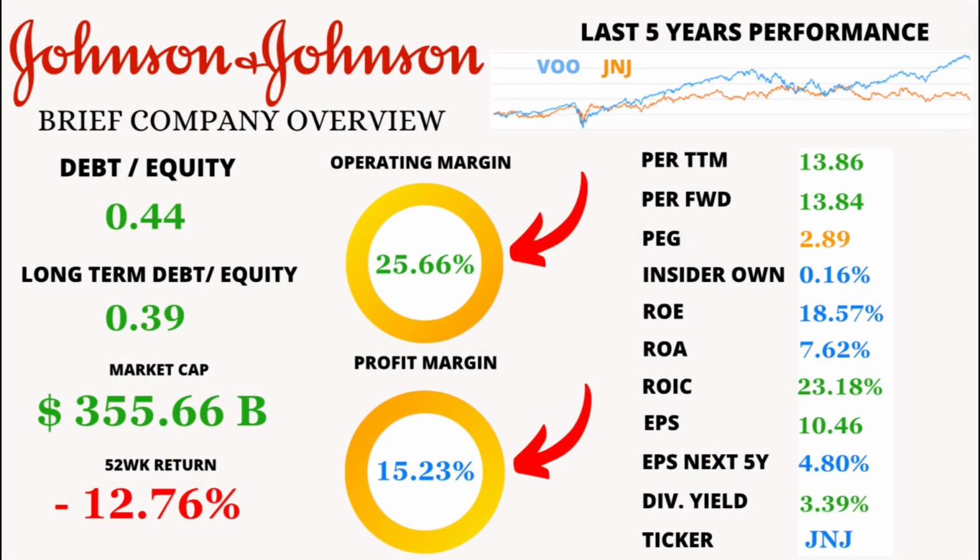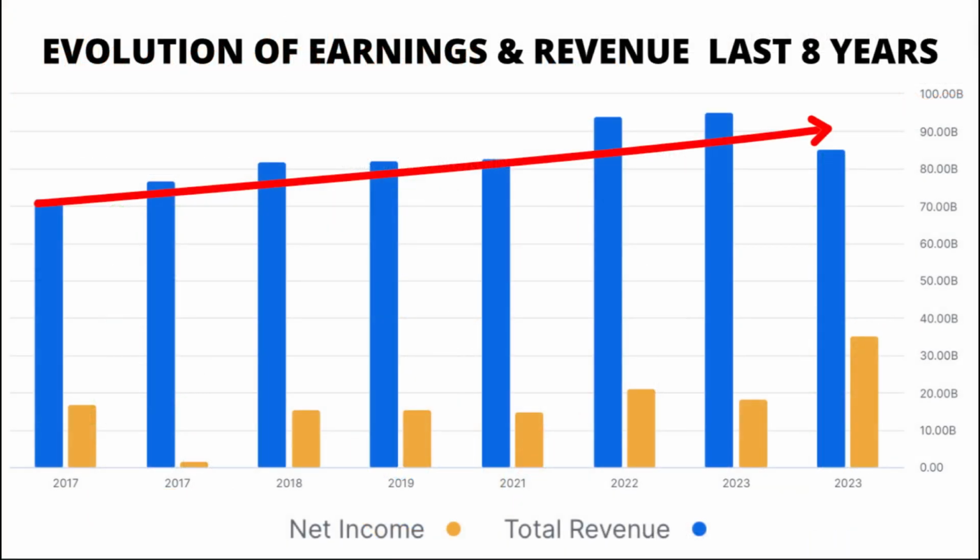But what about the nitty-gritty of operations? Johnson & Johnson's operating margin stands tall at 25.66%, while its profit margin smiles back at us with a charming 15.23%, indicating how efficiently it turns its revenue into earnings. Despite a slight hiccup in revenue and earnings last year, Johnson & Johnson has been painting the town green with positive growth over the last 8 years.